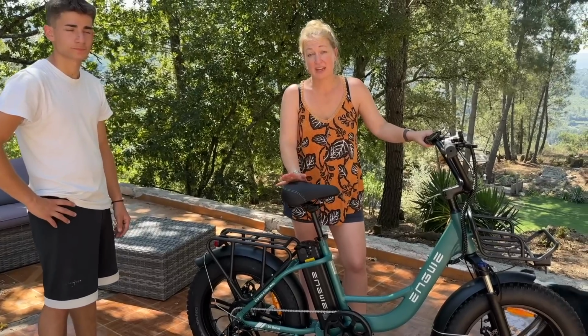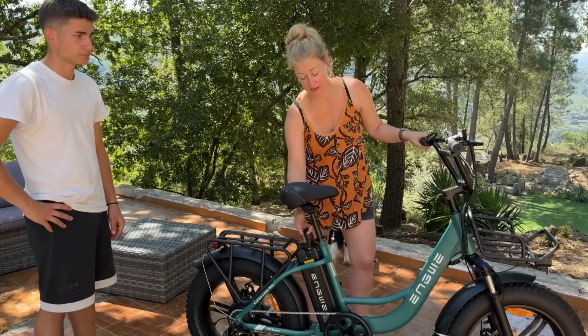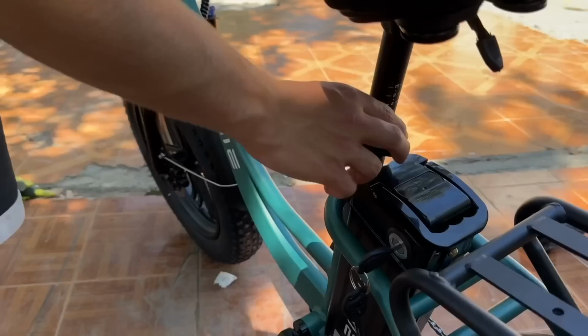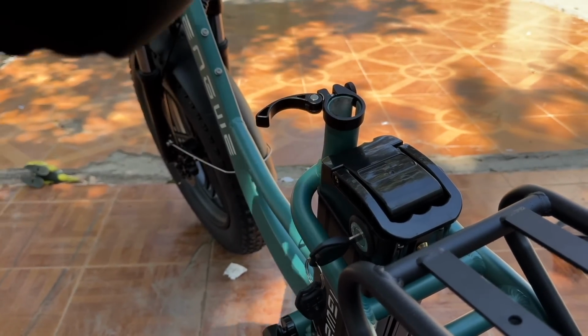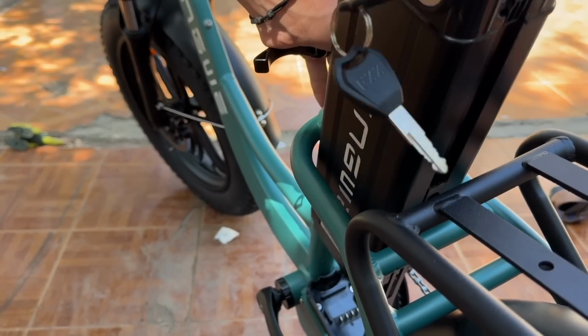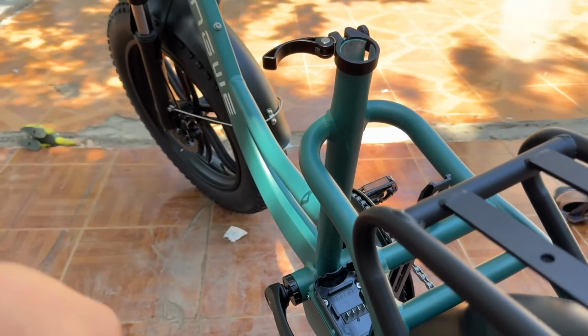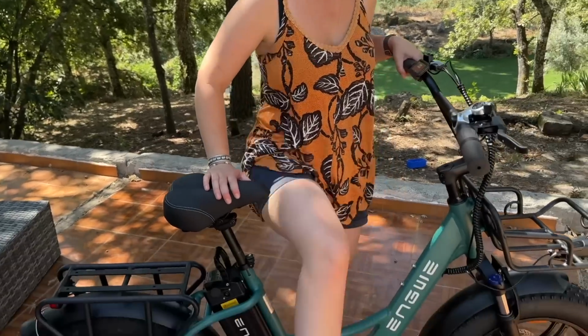Unlike other bikes we've tested, what's really handy is it's really, really easy to get the battery out. It even has a little handle, so you can take the battery out of the bike, take it up to wherever you live or wherever you are working, and plug it in to charge. So it's not a case of trying to find a space for an enormous bike to fit, to plug in, to charge. Very easy step-through function.